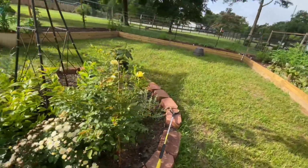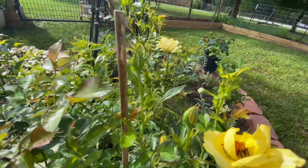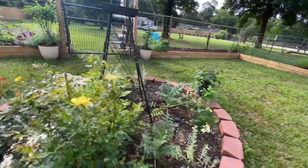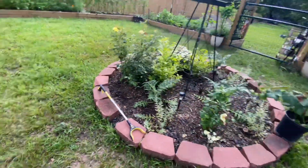Deadheading. The roses are looking great, and I have a lot more blooms coming. The roses are really happy here, but so are the budworms. Budworms are just loving their life in this bed. So anyway, things are looking good. There's my grabby grabber to grab stuff.